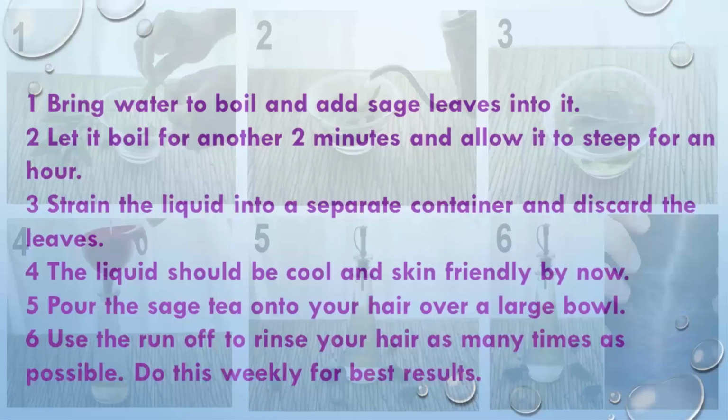1. Bring water to boil and add sage leaves into it. 2. Let it boil for another 2 minutes and allow it to steep for an hour. 3. Strain the liquid into a separate container and discard the leaves. 4. The liquid should be cool and skin-friendly by now. 5. Pour the sage tea onto your hair over a large bowl. 6. Use the runoff to rinse your hair as many times as possible. Do this weekly for best results.